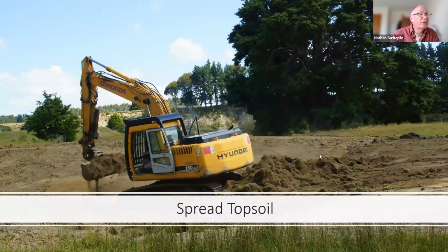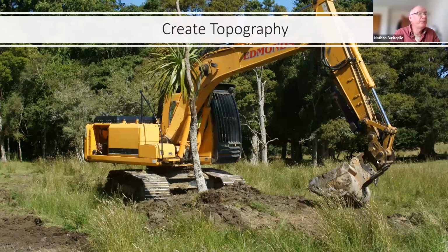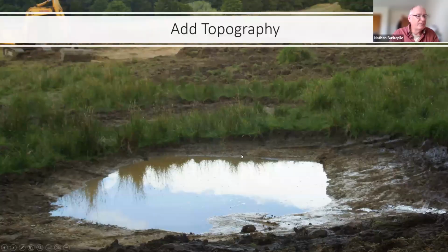After we do the construction and the topography, I spread topsoil over that, especially those exposed clays, because it keeps the water clear. But those exposed soils are critical for nutrient reduction, because you need carbon in the bottom of the wetland for that anaerobic denitrification. If I'm doing biodiversity, we create some topography, a little bit of islands, and add some pools into areas. Those pools are deep water habitats that actually remove nutrients if we are doing a constructed wetland.